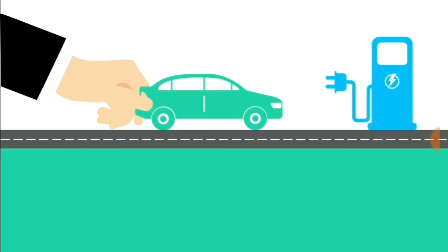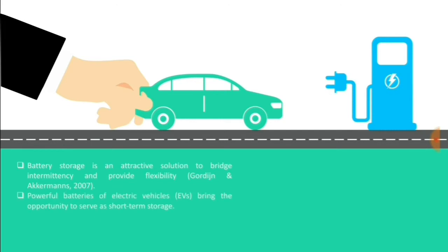Within a smart grid where electricity is consumed and stored intelligently, battery storage is an attractive solution to bridge intermittency and provide flexibility. With the increasing electrification of the motorized transportation, powerful batteries of electric vehicles bring the opportunity to serve a short-term storage. In this context, the vehicle-to-grid V2G technology can be key enabler to an intelligent integration of EVs into the grid.